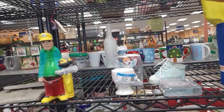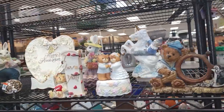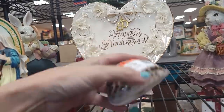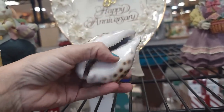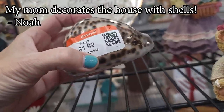They've gotten a little bit louder with their music in here. Oh, goodness. So I will apologize ahead of time if there are any areas in this video where I have to do a little something to cover up that music. I try not to, but it happens. Like right now, that speaker is right over my head. You know I love these, and this will go in my own collection because I love these. It's a cowrie shell.